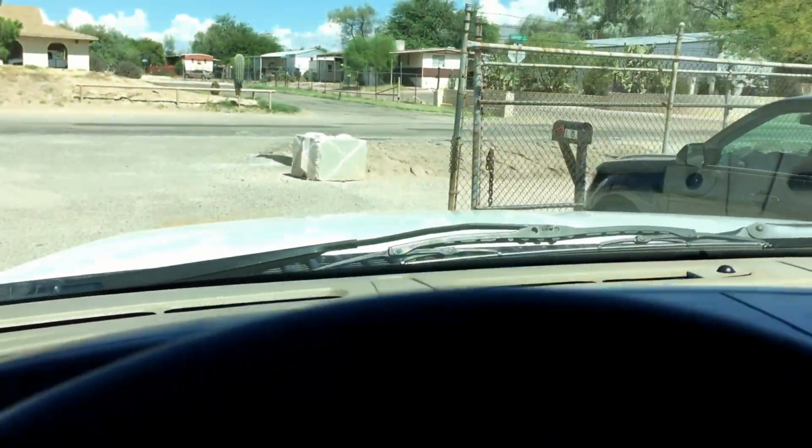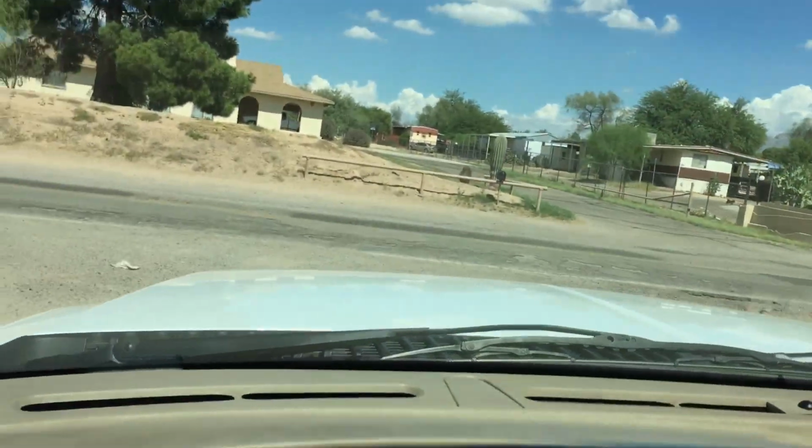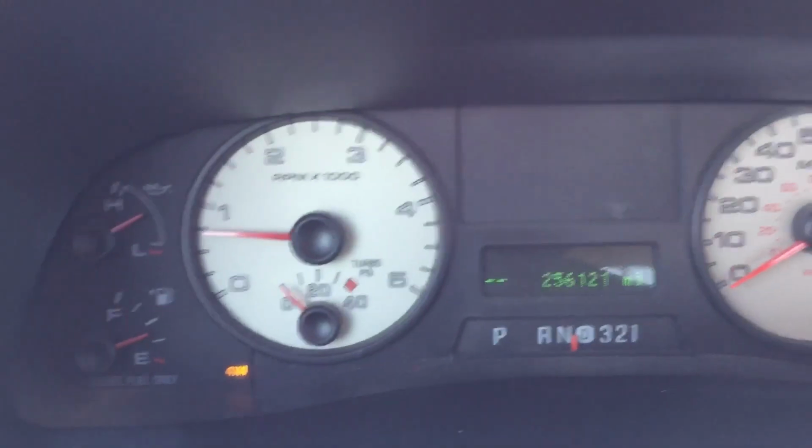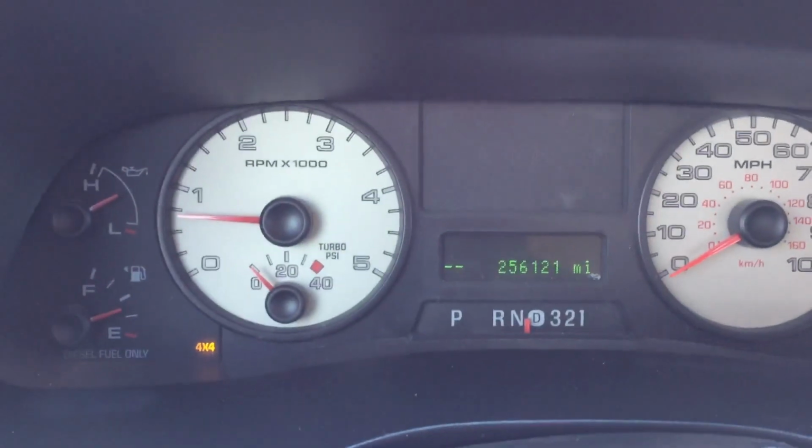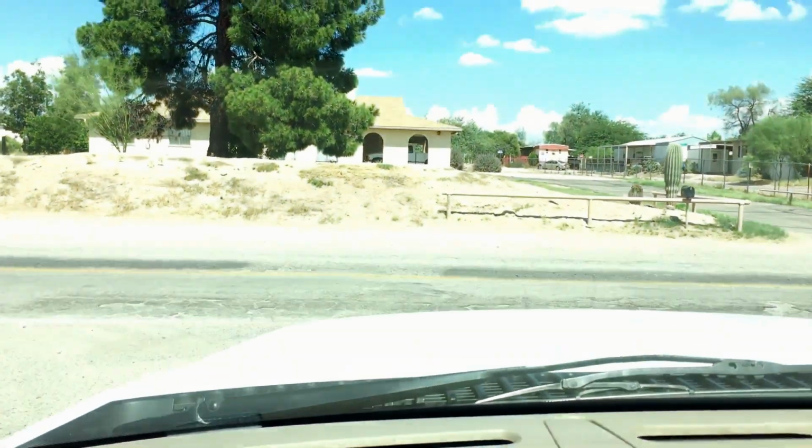All right, let me pull it forward. All right, neutral, go to 4 low, drive, and reverse in 4 low. All right, 4 high, drive, and reverse. There we go. Now we'll go to 2-wheel drive, and let's go for a ride. This is a nice truck.